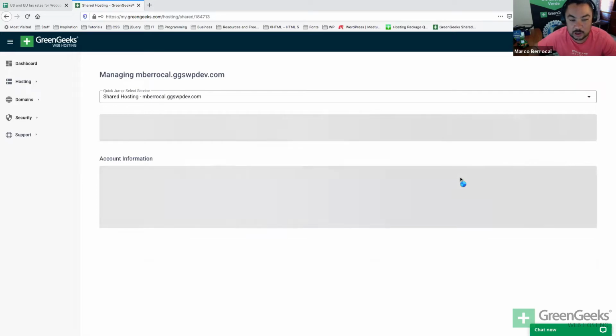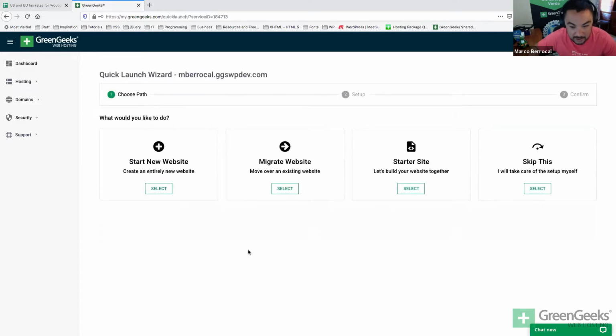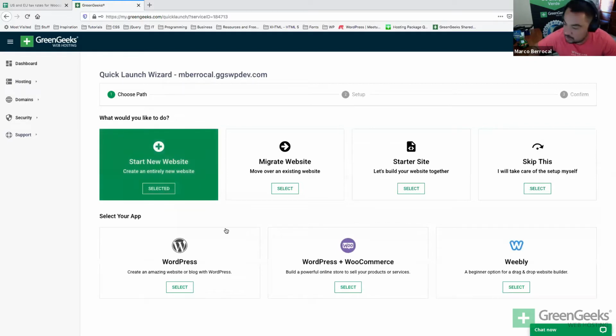What this is going to do is load my account information that I have at GreenGeeks. And you're going to see this little cool tool called the Quick Launch Wizard. So you're going to start the wizard, and now you're going to select a few options. I'm going to explain to you what they are. Start new website is, as the name implies, you want to start from scratch. This is typically how it turns out when you sign up with us. So if you sign up with us, you're going to get redirected here. And most likely you want to start your new website, right? You want to get the ball rolling and do it as quickly as possible.